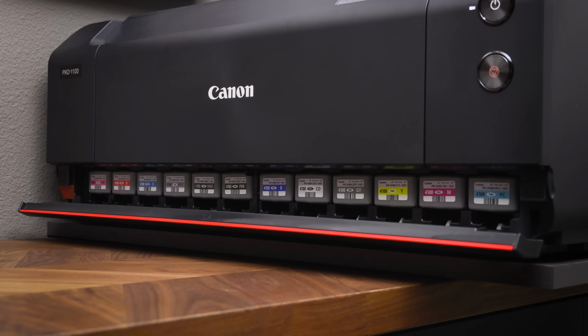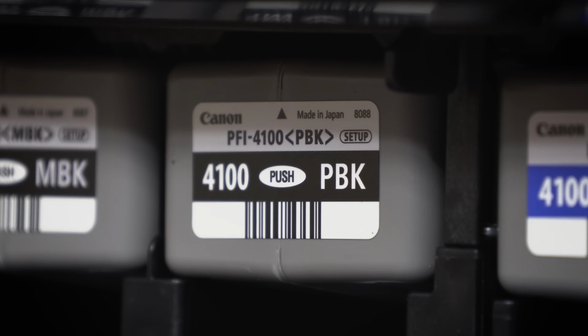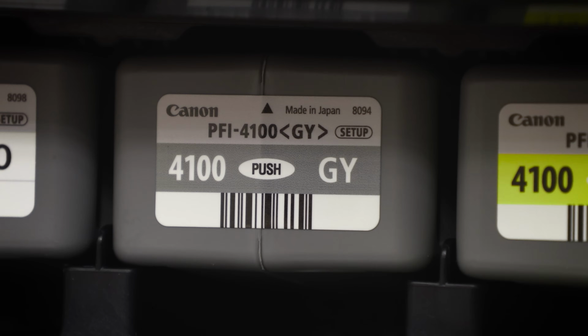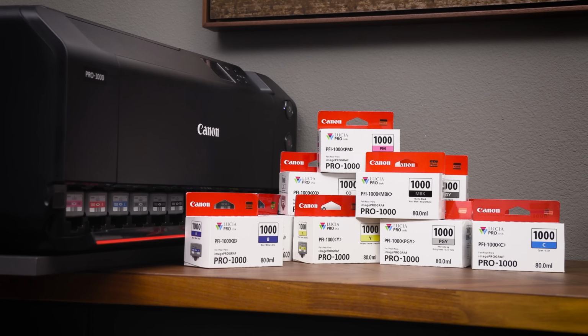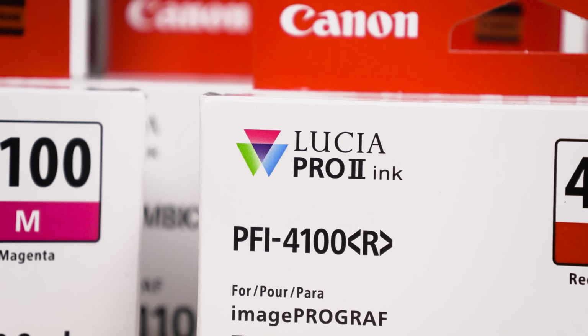Both of these printers utilize 11 inks, including the usual cyan, magenta, yellow, and black, some of which have both a version for gloss paper and for matte paper, plus red, blue, and gray inks. So they use the same inks. Although they're very much not the same inks, because the Pro-1000 uses Canon's Lucia Pro ink set, while the 1100 uses Canon's newer Lucia Pro 2 ink set. This is a very important distinction that we're going to come back to.